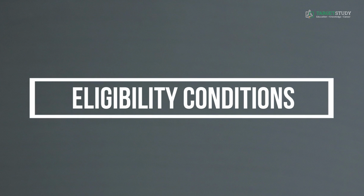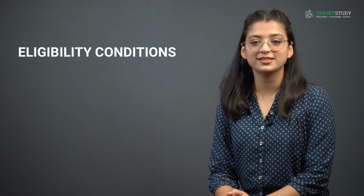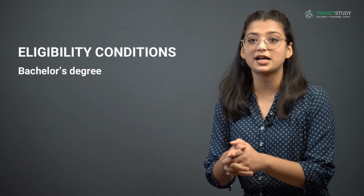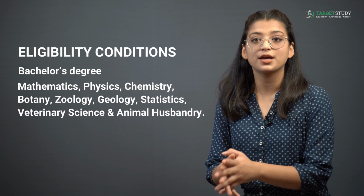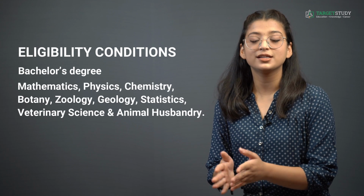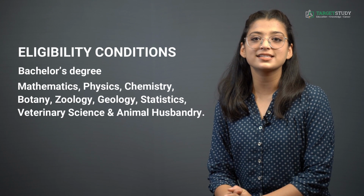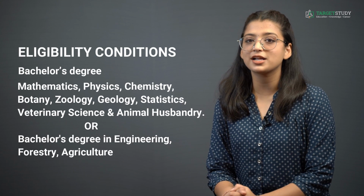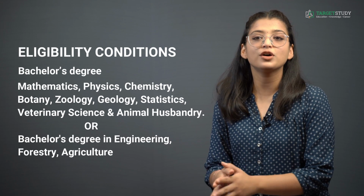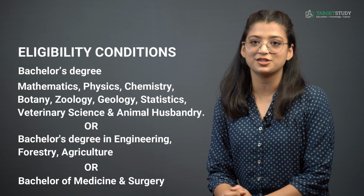Now you would like to know what the eligibility is to take the Indian Forest Services Exam. As far as educational qualification is concerned, the aspiring candidate should have a bachelor's degree with at least one of the subjects, namely mathematics, physics, chemistry, botany, zoology, geology, statistics, veterinary science and animal husbandry, or hold a bachelor's degree in engineering, forestry or agriculture, or a Bachelor of Medicine and Surgery.